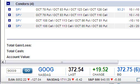So we ended another options expiration for the month of October. So we're going to take a look at some of the positions that we did.